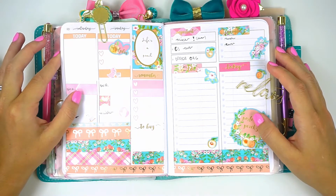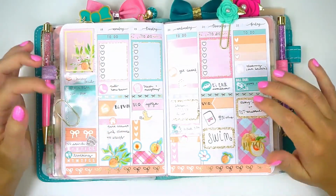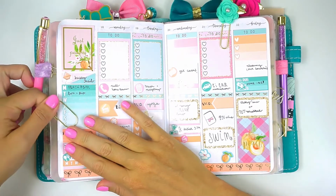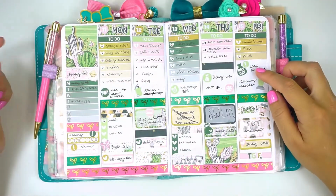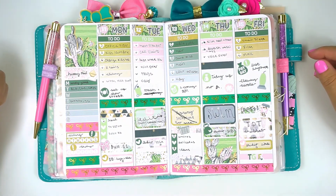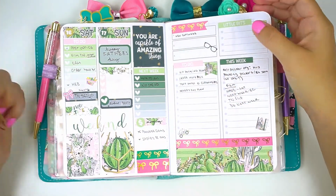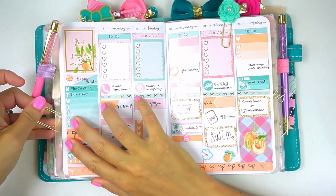This is pre-planning and to-do listing only. If things change, I don't pull stickers up out of here, I'll just cross it out. You can see, I'll show you my one from last week completed. If I just cross something out because it didn't happen because the kids were sick, and then I just check things off and write in as I go. So that is what this looks like. I did shoot a plan with me for that, so that's linked below as well.